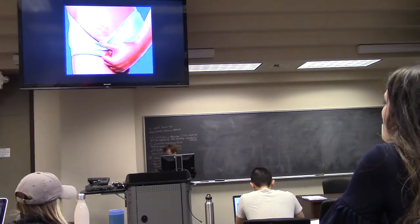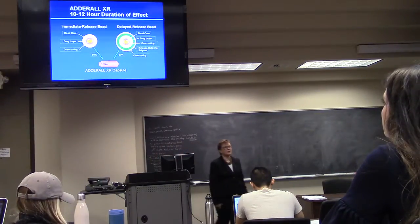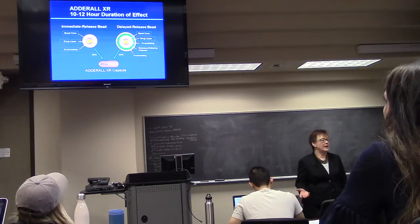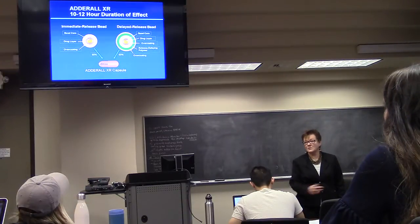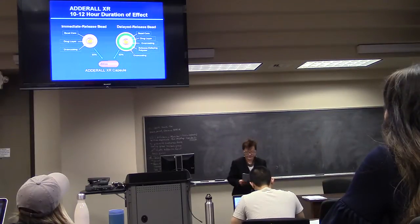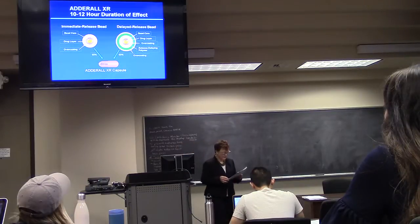Okay, so Adderall, very similar. It's an amphetamine. You see the very same thing with it. This is the capsule. You've got immediate release beads and layers that then take a while to absorb and delayed release beads. So it's the same type of approach we saw with the methylphenidates. That's good. You don't have to learn a lot of differences with those two groups.